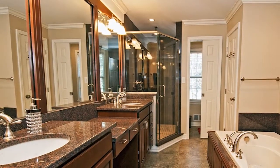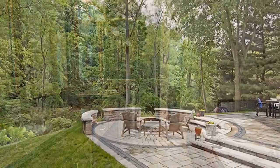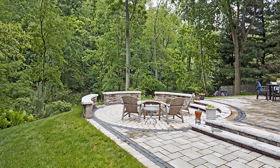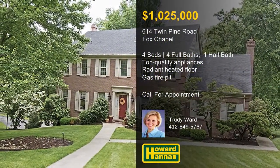The master suite includes an updated bath with double vanities and a radiant heated floor. Spend leisure time in the finished game room or out on a new stone patio with a gas fire pit. Trudy Ward can answer all your questions and arrange a personal tour.